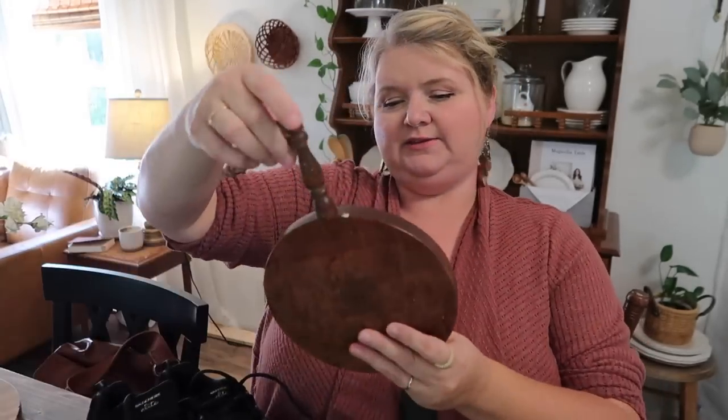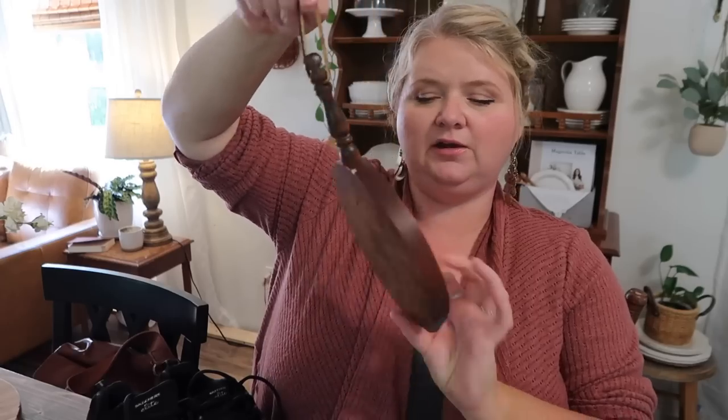Just a couple other things that I picked up that weren't household related. Oh, actually, I did get this little thing here I thought was cute with the fruit on it. It is $1.99. I guess this is like a little trivet.